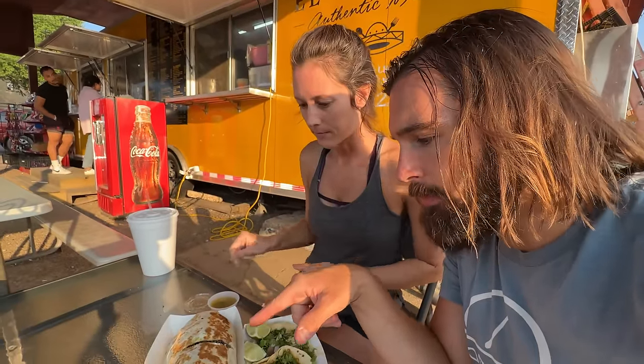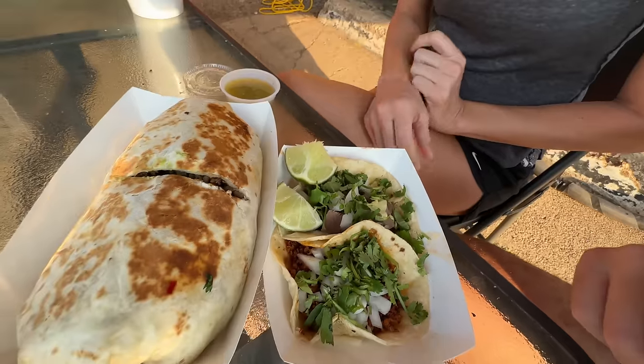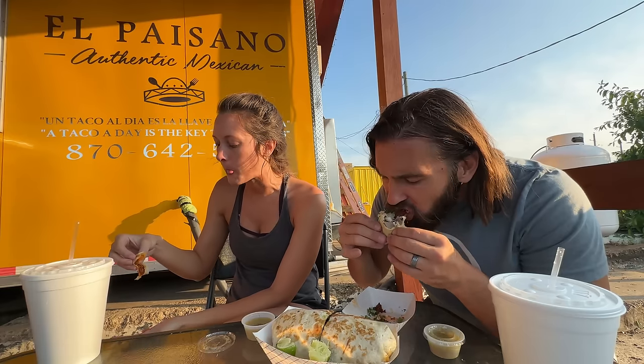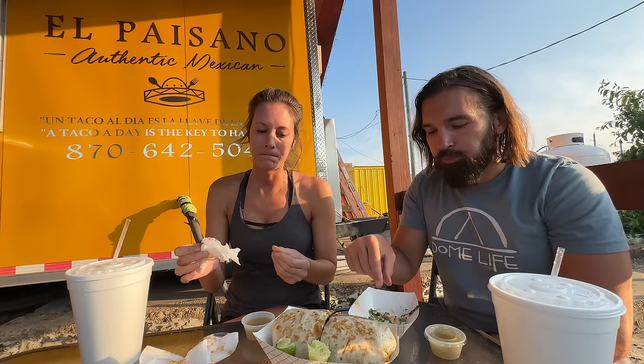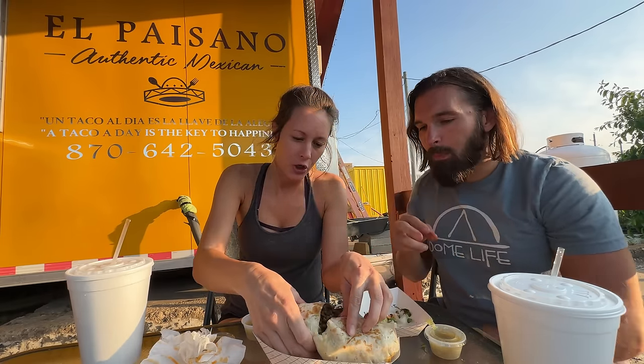So this is a steak burrito, chorizo taco, and then, how do you say that? Lingua. I really like it. I always forget what it's called. Tongue. It's cow tongue. I love this stuff. You try the chorizo? I'm trying it right now. It's really good. This is huge.